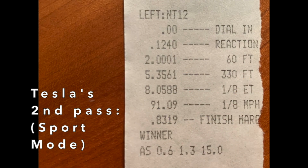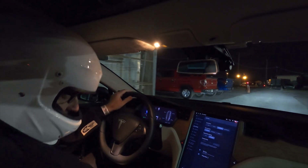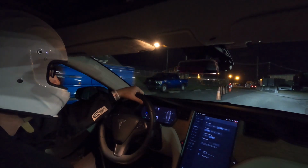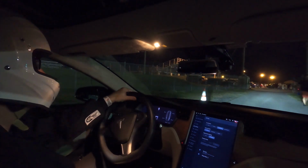In sport mode, we ran an 8.05 at 91.09 miles an hour. So still over 90. And a decent reaction, 0.12. I say decent because the car obviously isn't going to launch hard off the line when I'm not in Ludicrous mode. Just sport mode kind of leaves the line kind of easy.